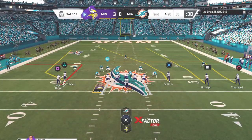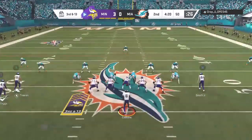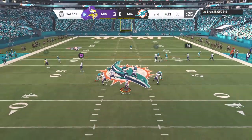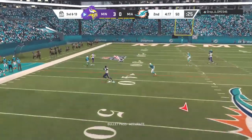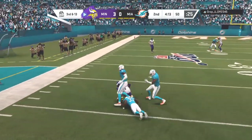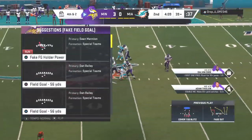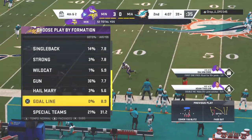An incomplete pass on that last play, and that means they'll need to come up with something here on 3rd down. From the shotgun, it's Cousins. And Diggs has it. And he's going to be taken down at the 39, clearly short of the first by a few yards. They'll get 11, but still a little short.